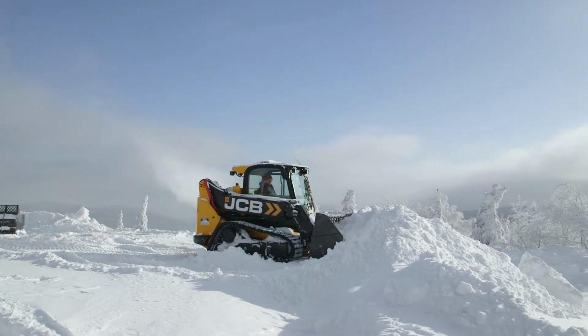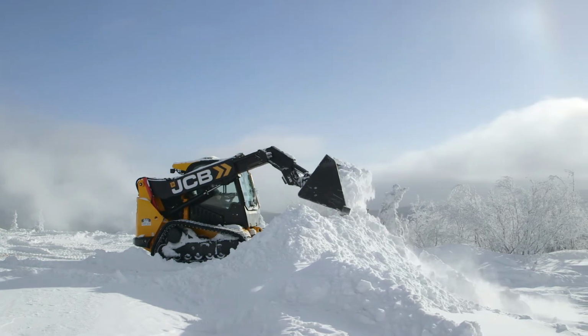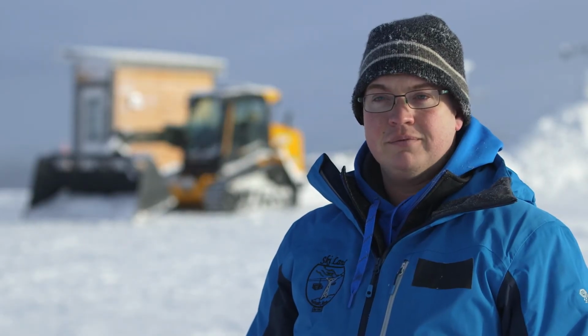With the Teleskid having the extendable boom on it, it's just amazing what you can get done and how fast you can get it done. And I think if we were forced to go back to a standard design, well, I would just quit.